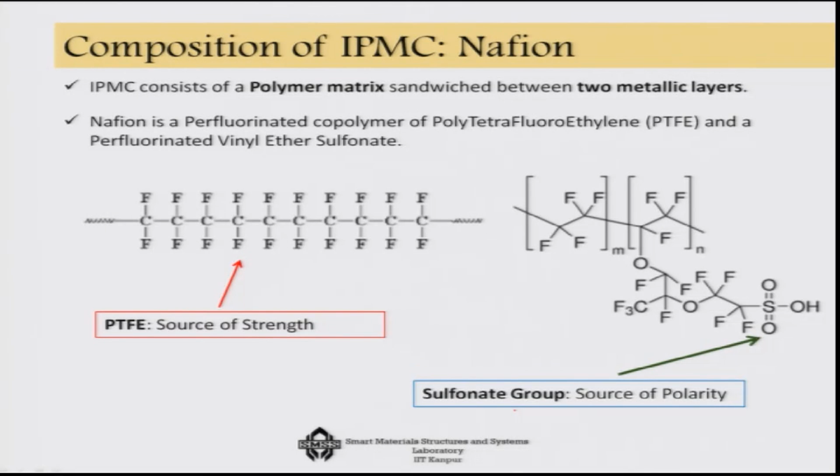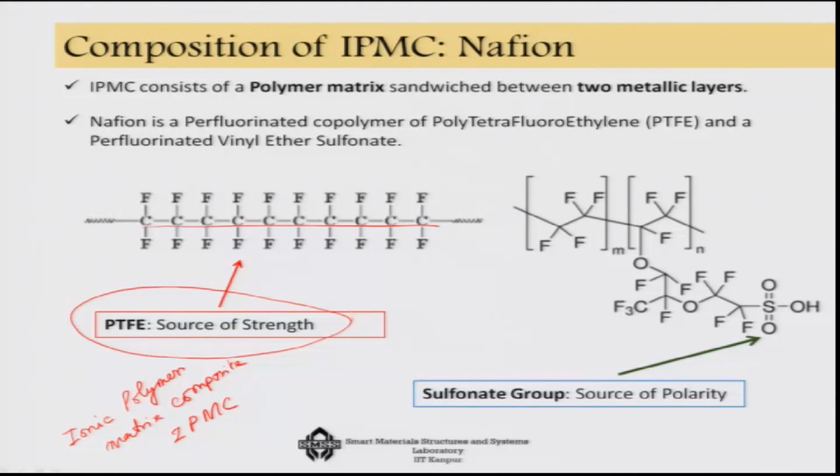Now, if you look at one of the ionic electroactive polymers, which is IPMC. IPMC is ionic polymer matrix composite. Short form is IPMC. If I look at the structure of IPMC, what I am going to see is that the main chain is actually PTFE, and that is the source of its strength. PTFE is something that is used even for applications like non-stick. So, it is very strong, and on the other hand it has some additional groups which are sulfonate groups, which is its source of polarity.